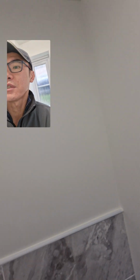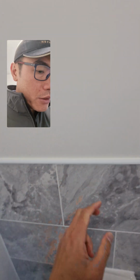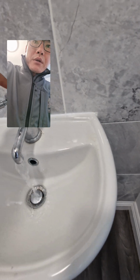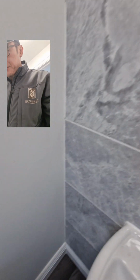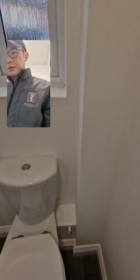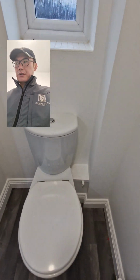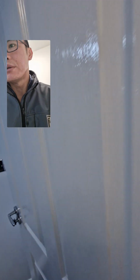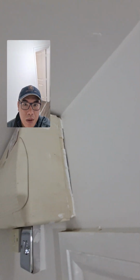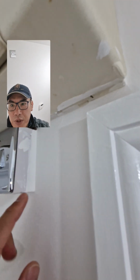Okay, so first things first, we need to put a mirror here. That's been done. And so we need to give this a deep clean as well. That just needs to be cleaned. That's good. Yeah, paint's good. Okay, so obviously that paint needs to be cleaned off around there as well.